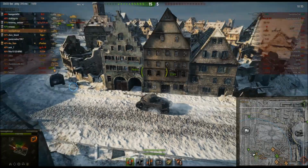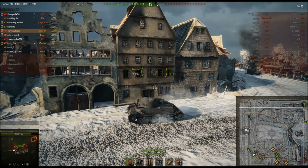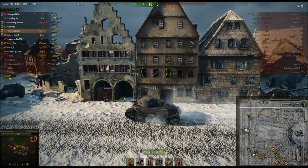So all in all, it is tough to penetrate this thing from the front. If you try to fight one of these at the front, it is tough. I've been in several different tanks, and going at them on the front, unless you're able to penetrate over 200 mils, there's no point. You've got to try and find a way around these things and hit it at the back.